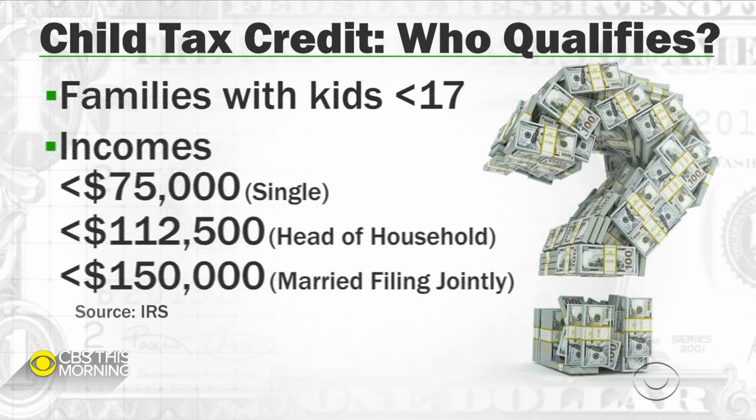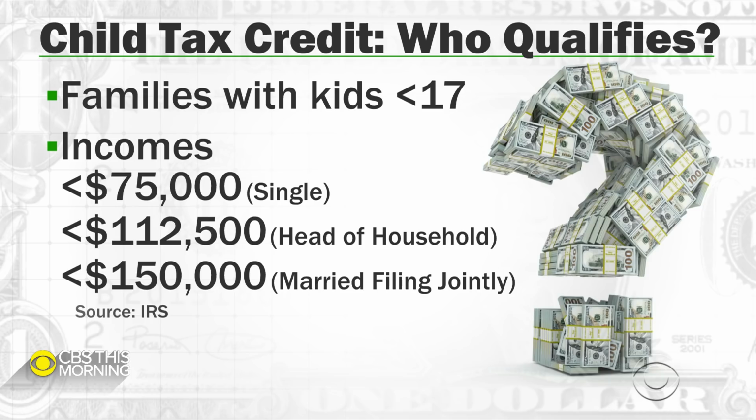And who exactly qualifies for this new child tax credit payment? Well, of course, it's called the child tax credit, so you've got to have a kid under the age of 17 by the end of this year. So by December 31st, you have to have had a child. But then there are income thresholds, and these are really important. If you are a single filer, you will get the credit if you have up to $75,000 of income. For head of households, $112,500. And for married filing jointly, $150,000. So those are the qualifications.